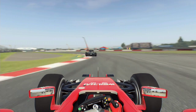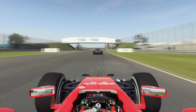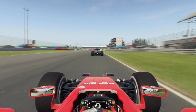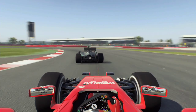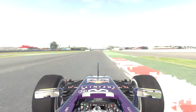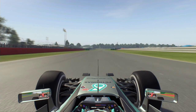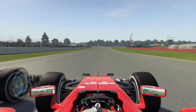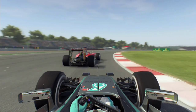Now hopefully my teammate can get into second place with DRS here. Can he get into second place to help Ferrari with the constructors' points? He's going for it. Nope, just not yet. Not yet. So yeah, with the Mercs battling, my teammate has just come out of nowhere with his pace and got second place from Rosberg.